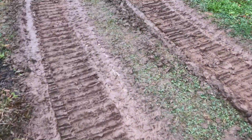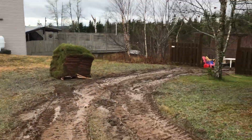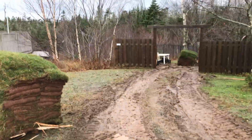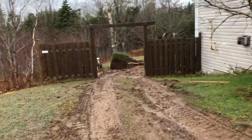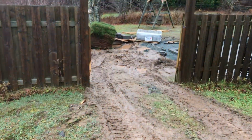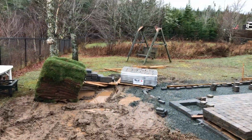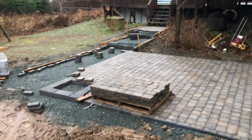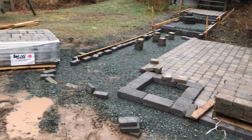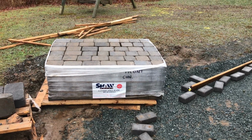Fix all this up. And then we go all the way back here. We got some pavers. Another pallet of sod too to fix all this stuff down here. You can see you get the Shaw old stone pavers. Had to break it down into 2 pallets this time, just so we didn't have the issue that we did before.